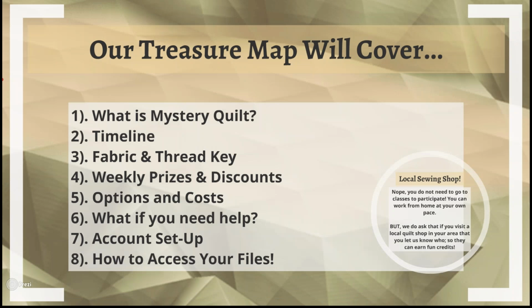We'll talk about weekly prizes and discounts, which if you have already purchased Mystery Quilt, you got one of those in your email this afternoon. We'll go over the different options because there's different ways that you can participate and the costs that are involved in that. And as you're going, you might have some questions along the way. We'll let you know where to direct those. And then Janet's also going to go over how to access your files and set up your account if that's something that you'd like to learn how to do.